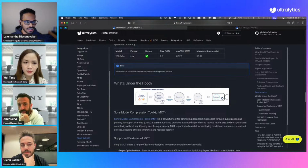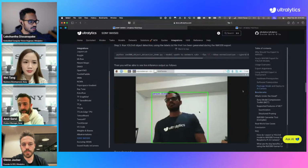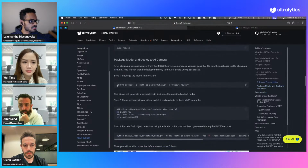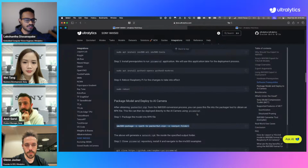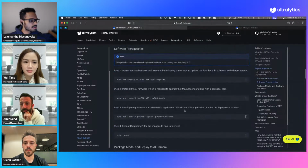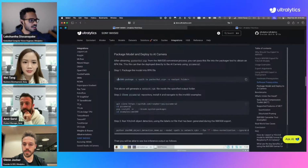So what the end user will get is a model, a file, which you need to copy into the Raspberry Pi. Then there's another small step which needs to be done on the Raspberry Pi, which is packaging the model in order for the model to be compatible to run on the Raspberry Pi. So that is the step. You guys, community, can go to this documentation and follow all these steps in order to get this Raspberry Pi supported model through these tools.